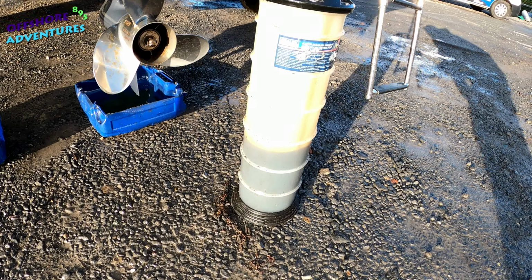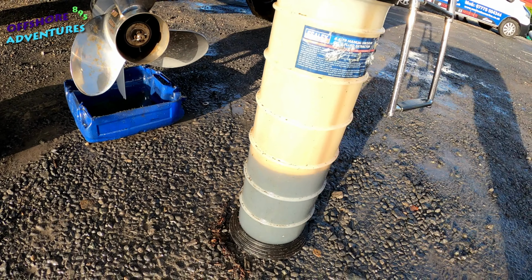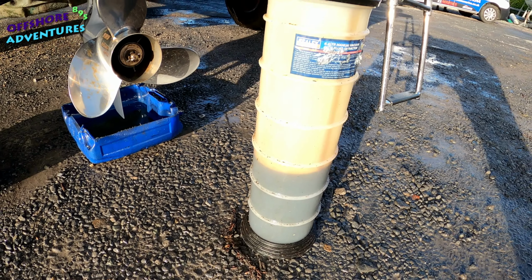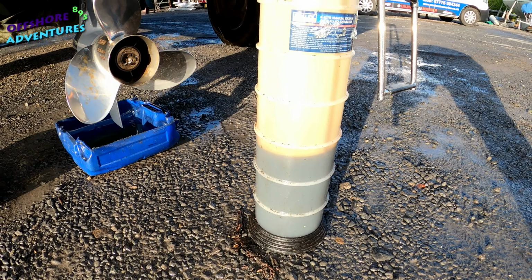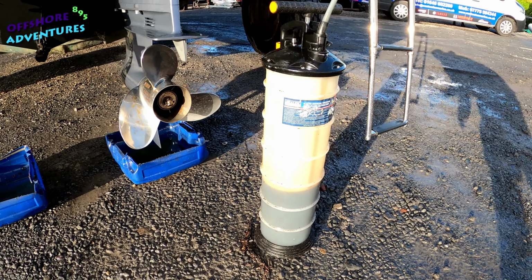Still siphoning out each of these, each of the ridges going down there. Each of the ridges represents a litre. So we're just coming up to 3 litres so far siphoned out of the starboard engine.